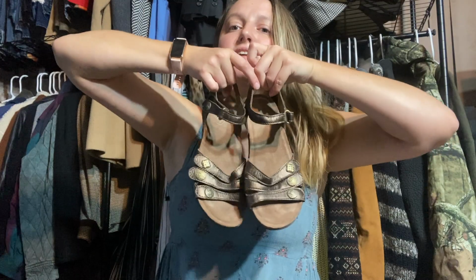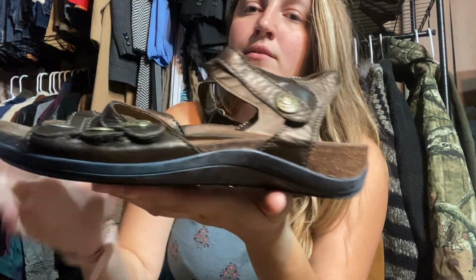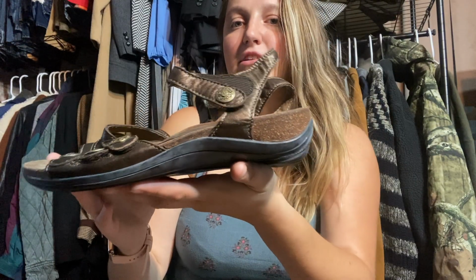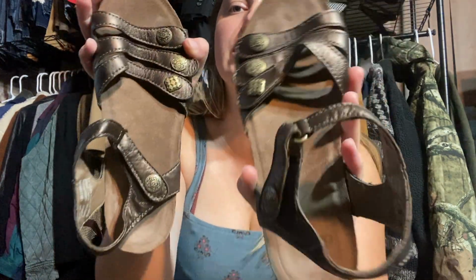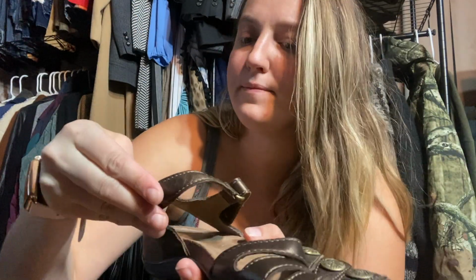Okay, next up, I found a lot of Danskos today. These are Dansko leather suede comfort sandals, with metallic-y straps and a little bit of a wedge. Very cute. These are in really nice condition, not a lot of wear. So I'm not sure what these will fetch. It really depends on the style a lot, but probably $20 to $25 at least, hopefully.